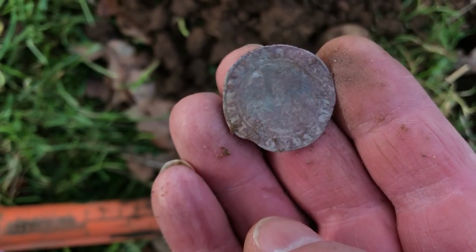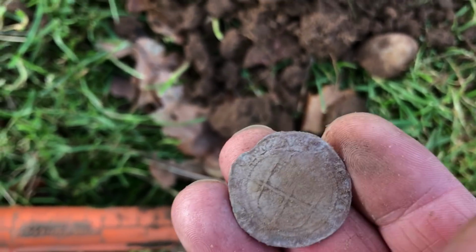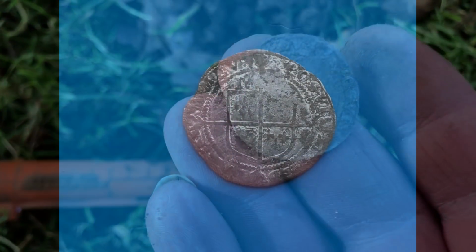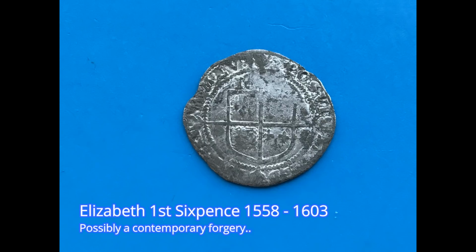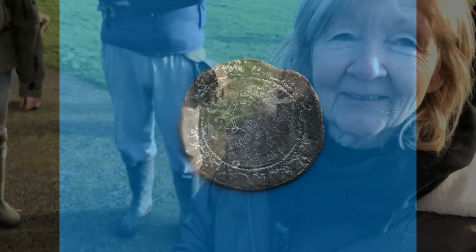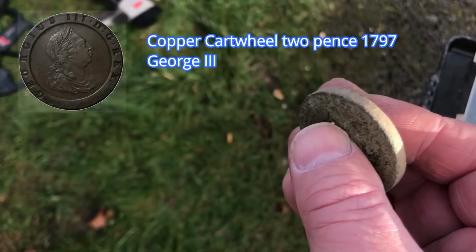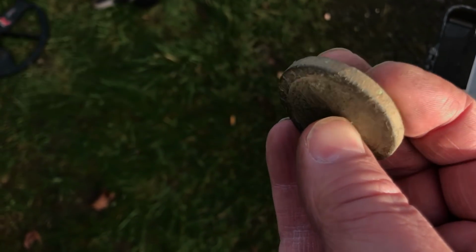Ooh, right, get some water on it, give it a clean up. It's a big one. There's the shield there. Lovely, lovely. I don't think I've ever seen one. Cartwheel twopenny. What's the thickness of that? 2 ounce of copper. Fantastic find, well done. Ah, really good.